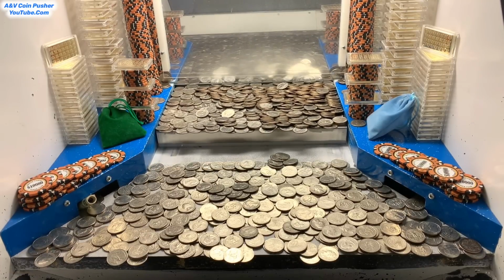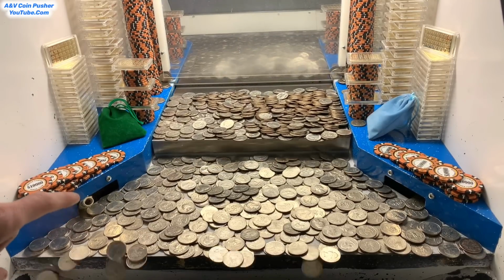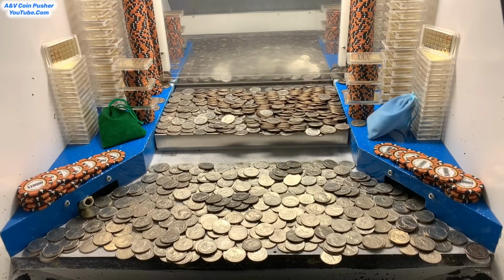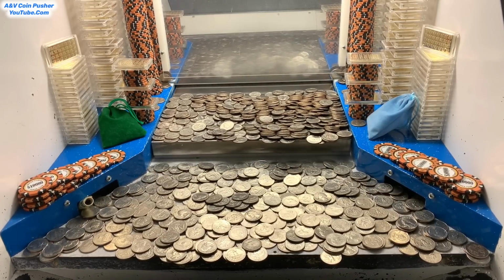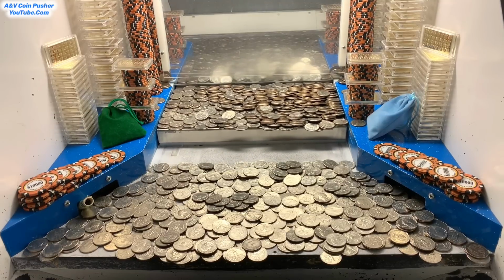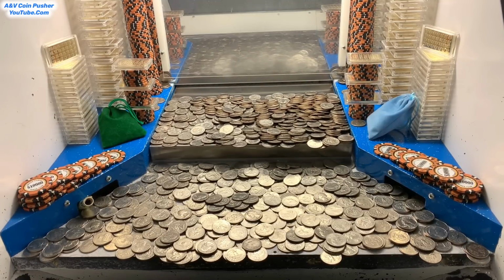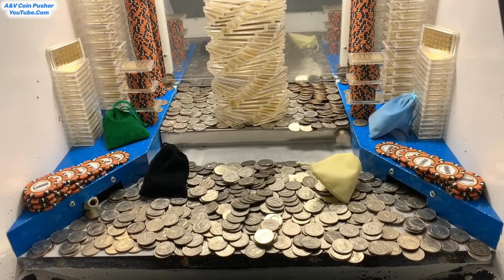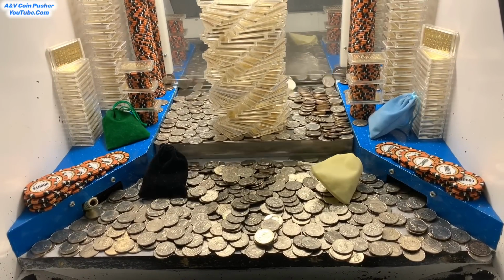That is amazing. The only problem, that stack of cash right there got stuck in the gutter, so they'll probably take that out here in a second. So anyhow, let's go ahead and cash in the $10 chip, all 3 of the $1 chips, and the blue chip, and we'll get right back to pushing. Alrighty, A&B coin pusher has returned. Let's get right back to pushing.